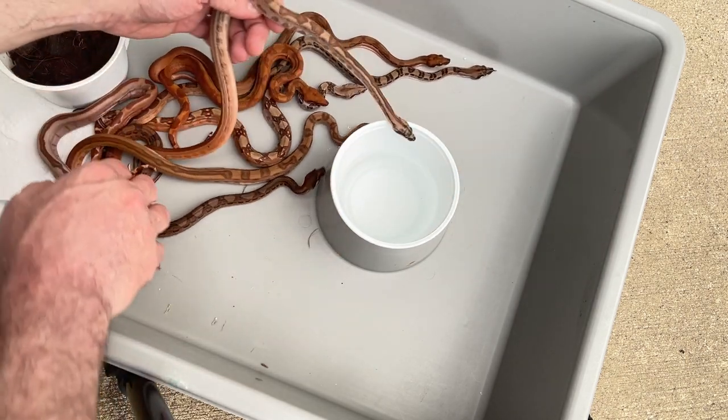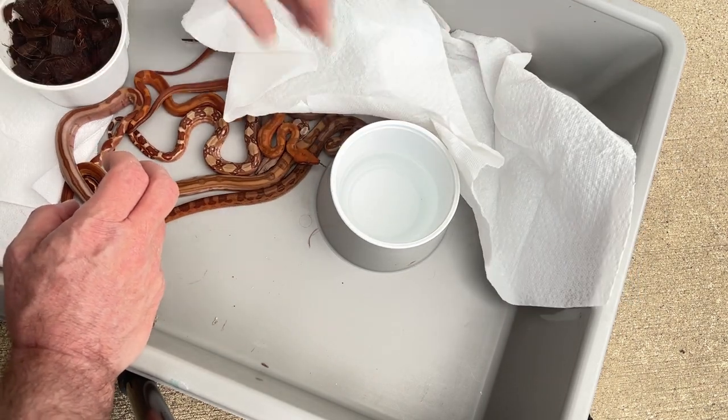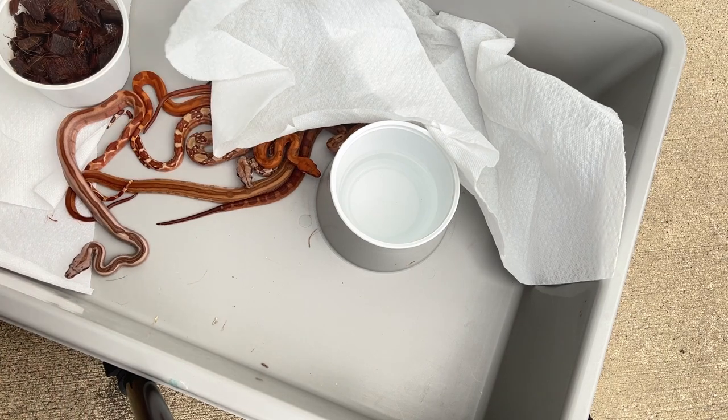Yeah, buddy, I'm just in love with this litter. I'll tell you, if I don't sell any of them, I'll keep them all. But I'm sure I'm not going to have that problem.